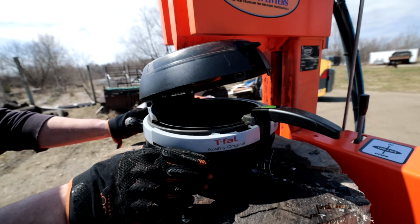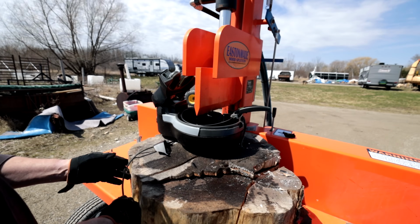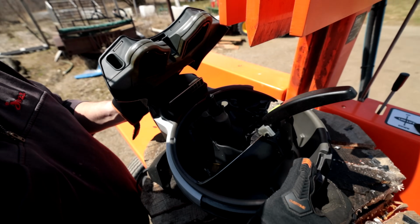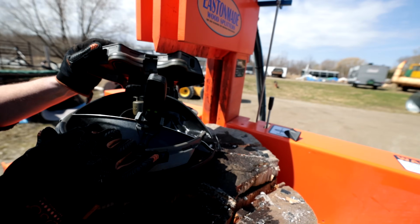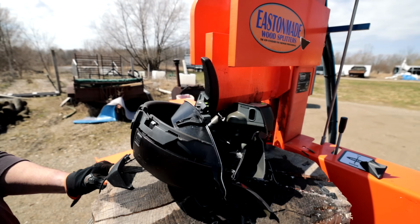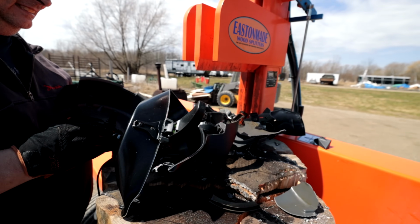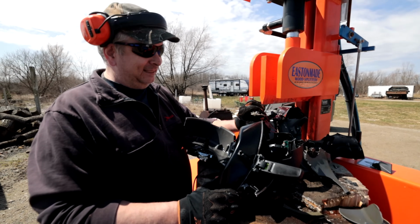T-Fal ActiFry. Oh yeah! That didn't last at all. No! Let's be honest, the laptop was better. The laptop was stronger than the T-Fal ActiFry. Do it again. I think I know what's wrong with it. What's wrong with it, Dwayne? This. It's clearly broken.